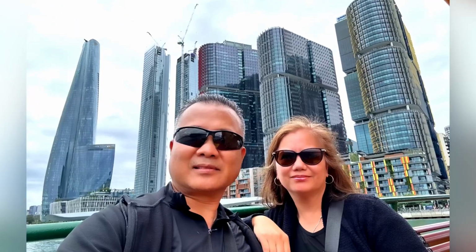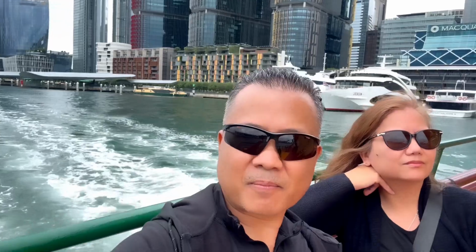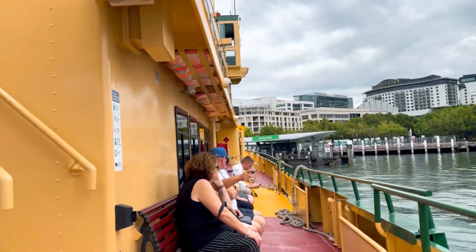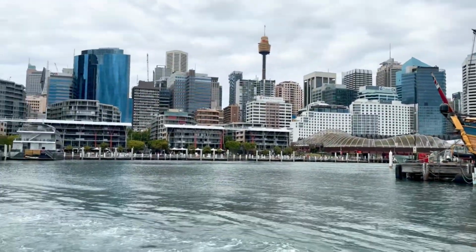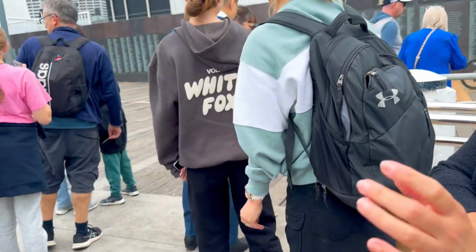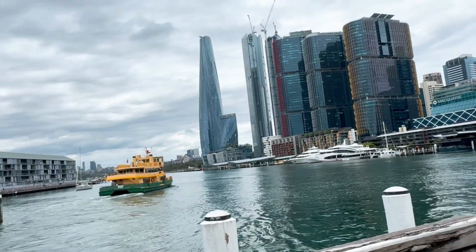Chinatown. Maybe the next stop you're gonna get off. To Chinatown from here. Yep, that's our boat right there. Just got off.